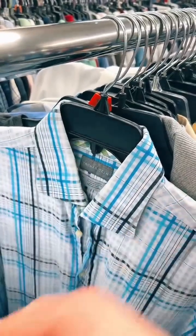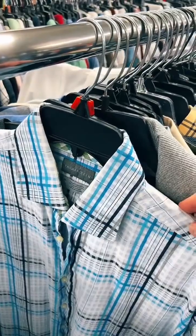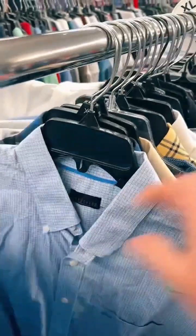Which one? The Jameson shirt? What are you talking about? What was the Domino Sugar Polo court brand stuff? I'm not sure what you're talking about there. Where's this at, brother? Goodwill in Clemmons, North Carolina.